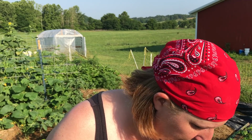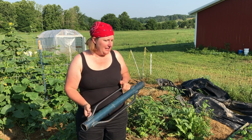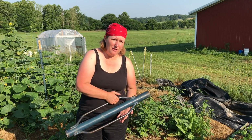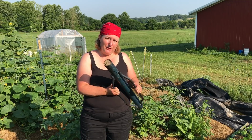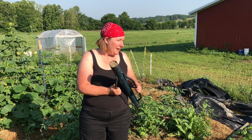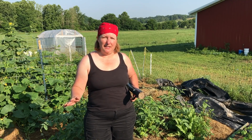Okay, now let's talk tools. What I am holding in my hand is a T-post pounder. The job you do is made so much easier when you have the right tools. You just saw me pull up 4 T-posts. Without that T-post puller, there's no way I could have done that.